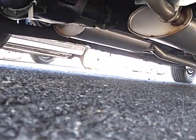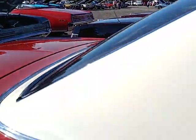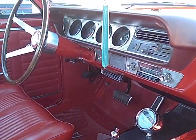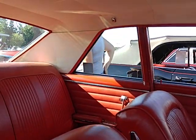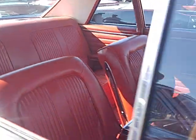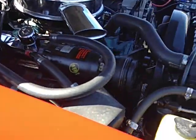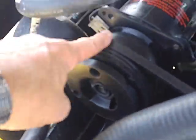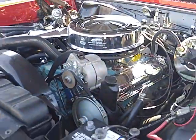Splitters, posi-traction, factory frame-off restored, done to factory specifications. What a beauty. Vacuum gauge on the console, air conditioned. I've never seen that dome light before. I have to get one of those. Correct windshield wipers. Every nut and bolt is restored to perfection. The windshield wiper squirters. It's not the high-po engine because it doesn't have the large pulley, which the high-performance engines had to slow down the air conditioning compressor.